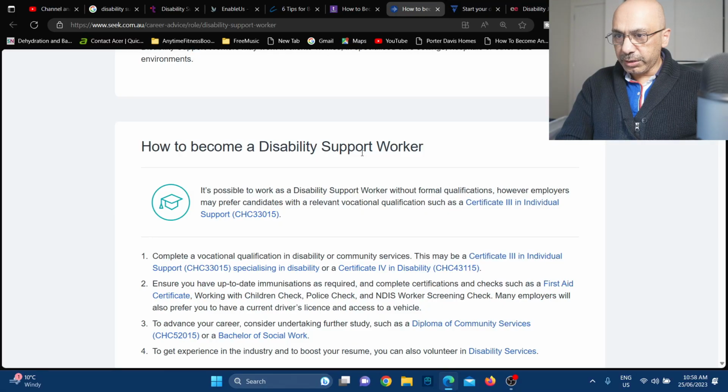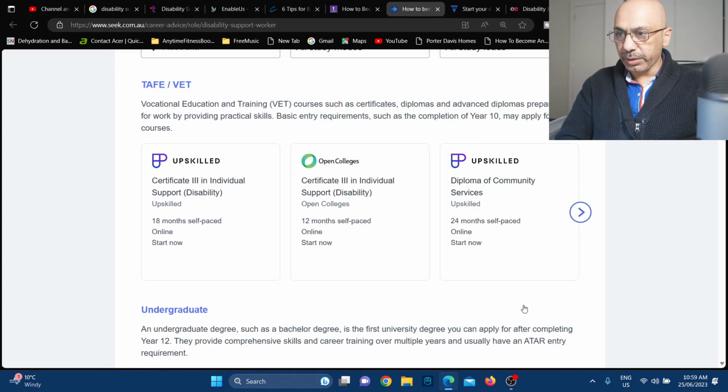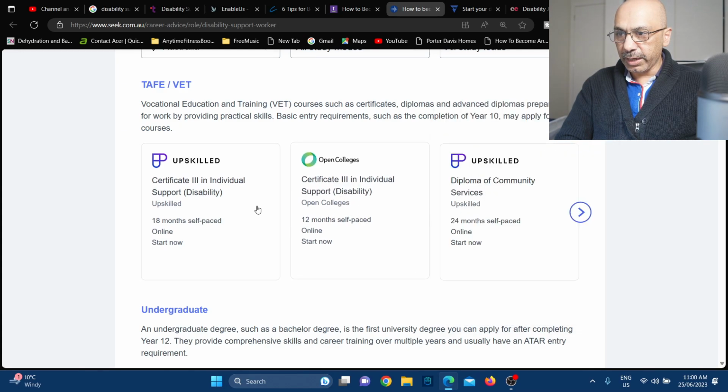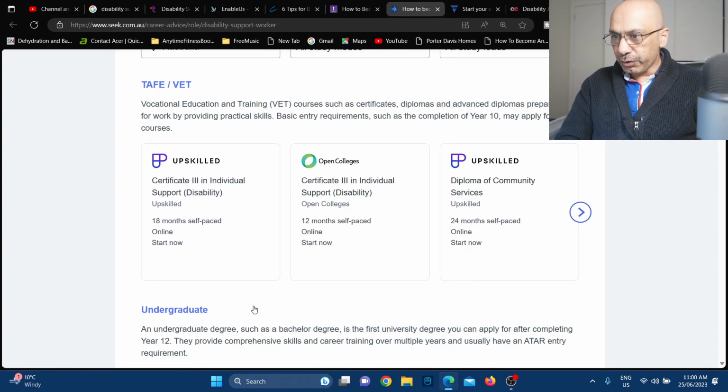How to become a disability support worker. It's possible to work as a disability support worker without formal qualifications. However, employers may prefer candidates with relevant vocational qualifications such as Certificate 3 in Individual Support. So these are the TAFE colleges you can do Certificate 3 and 4 from. Open College, from here you can do it online.